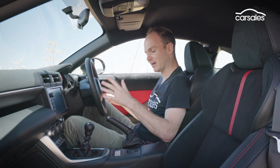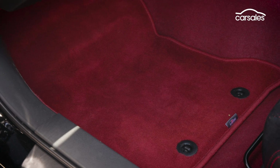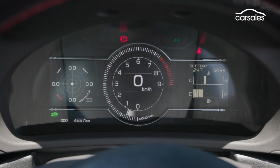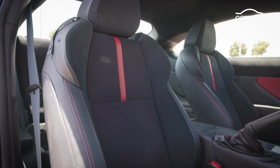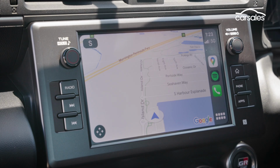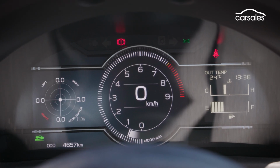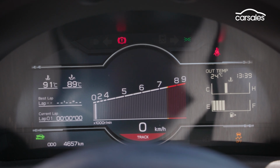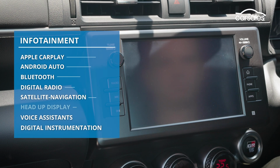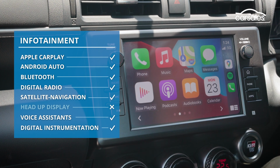You can even have the lower bits in red, like this test car, but for my taste, it's a little bit much. The instruments are now digital and join dual zone climate control, keyless entry and start, heated leather accented seats and a 6-speaker stereo on the equipment list. As an example of the extra design touches, the surround of the digital instruments invokes the horizontally opposed pistons of the Boxer engine. Infotainment is handled by an 8-inch touchscreen, and while it's a fairly simple unit, it has all the basics including smartphone mirroring and digital radio.